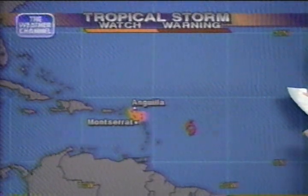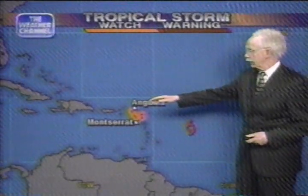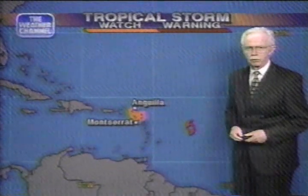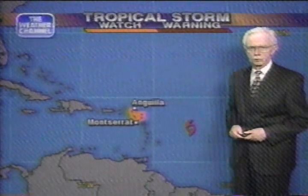Now, the government of the Netherlands Antilles has issued a tropical storm warning. That's a tropical storm warning, and that is just for the Dutch portion of St. Martin's Island. Nothing has been issued for the French portion so far, although what one side of the island will get, the other side will surely get as well.